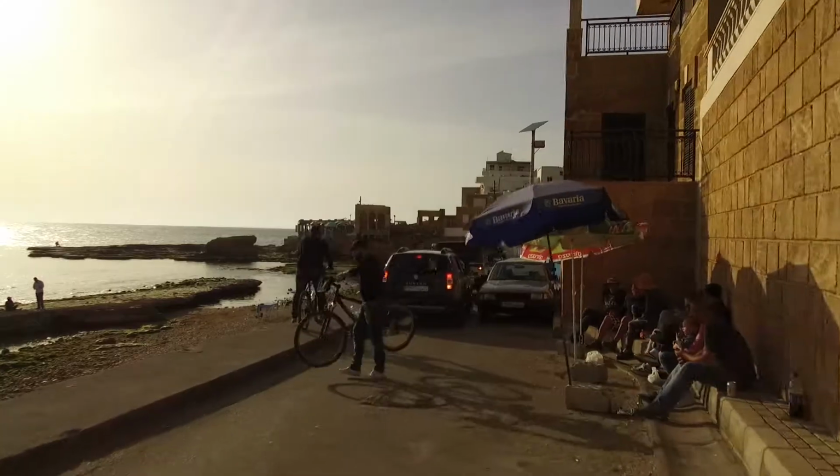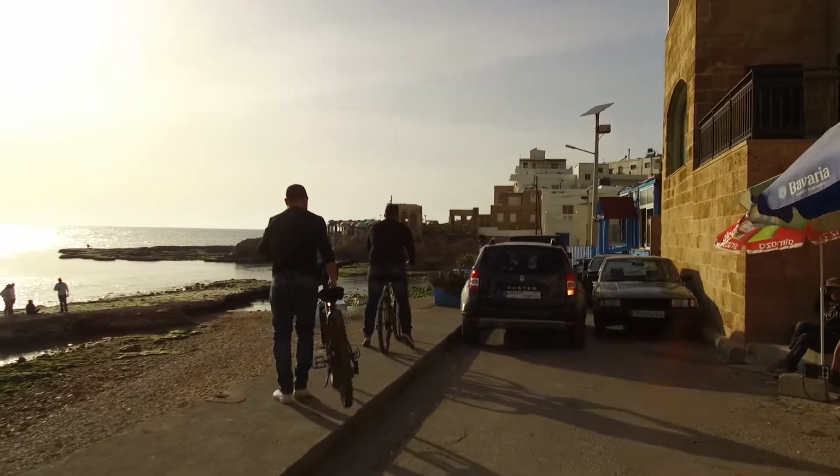These little towns by the sea, they're each with its own ports. They're so fun to discover. It's crazy, the roads here are so tiny, but I love these kind of cities, you know.